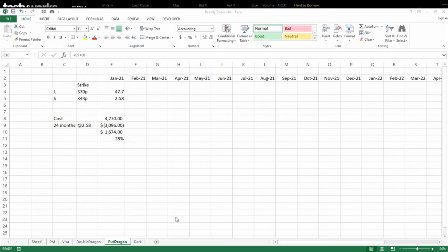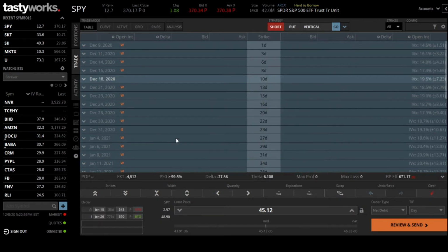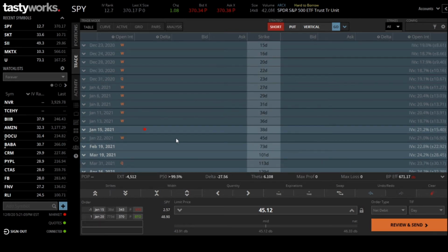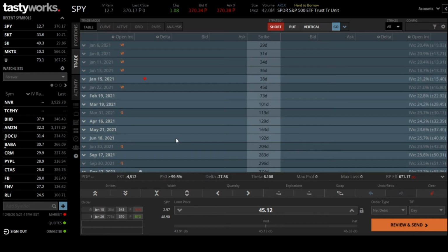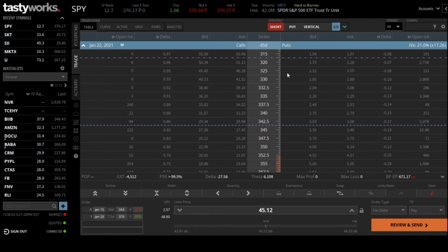Let me just go back to the platform real quick. As you can see, SPY is one of the most liquid traded instruments out there, so there's a whole bunch of weeklies and even quarterlies available. If you wanted to keep rolling your short strike as soon as the next weekly cycle is available, for example January 22nd, let's just say volatility collapses, you can roll it to the next expiration cycle.